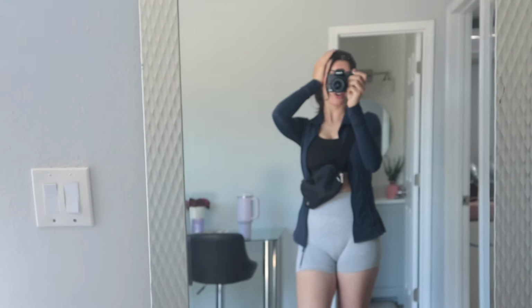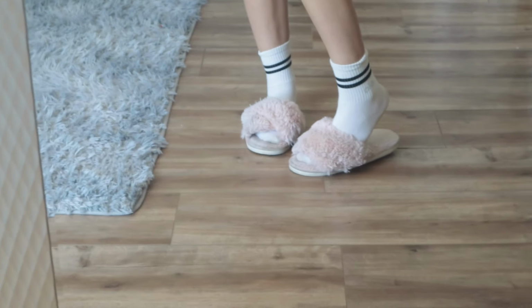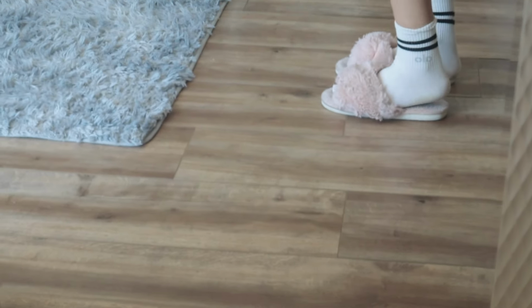Hey vlog, so I just got done getting ready for the gym. My shorts are from Forever 21. My jacket is Lulu. My top is from Gymshark. And my fanny pack is Lulu. And then I'm gonna be wearing it with my white shoes. I'm in the house, so I don't want to be wearing my shoes in the house, but my socks are Aloe. I don't know if you can see, but yeah, I'm gonna head to the gym.